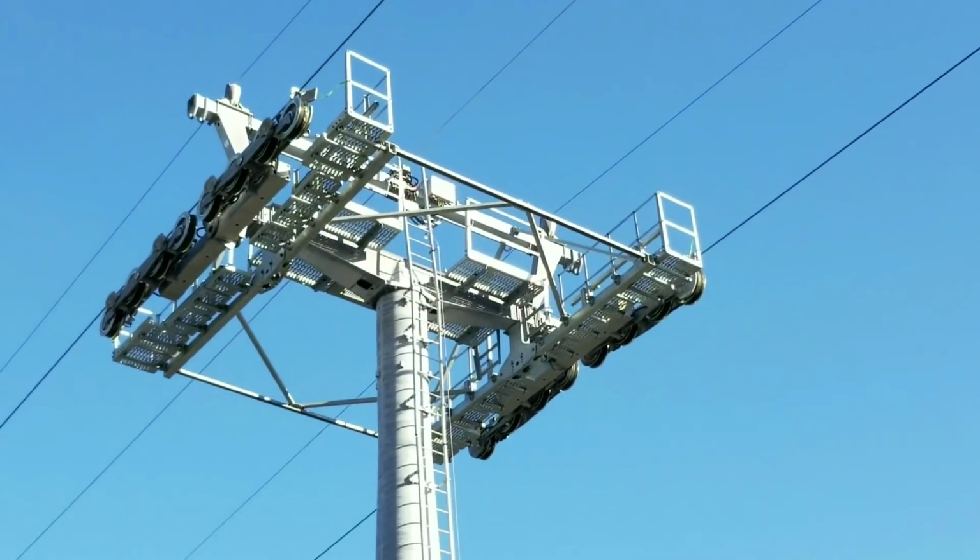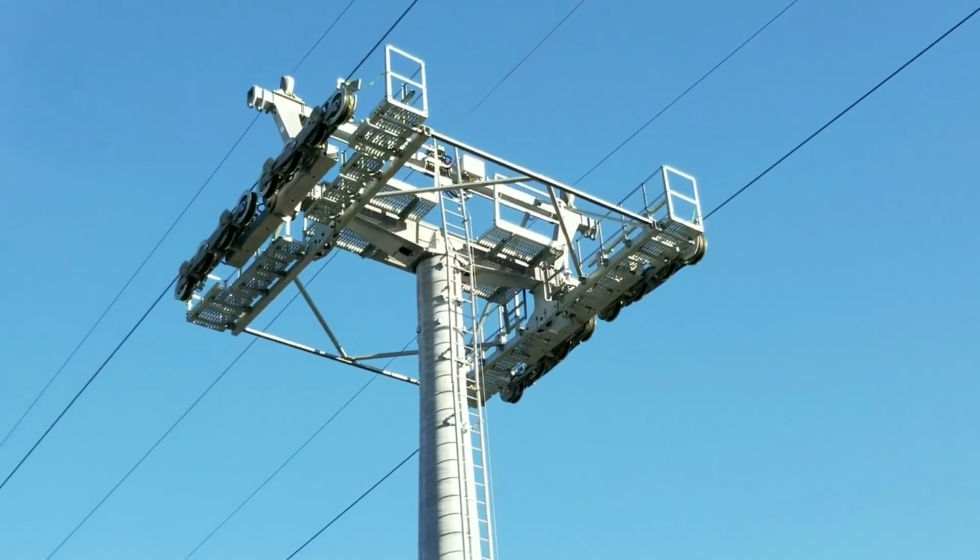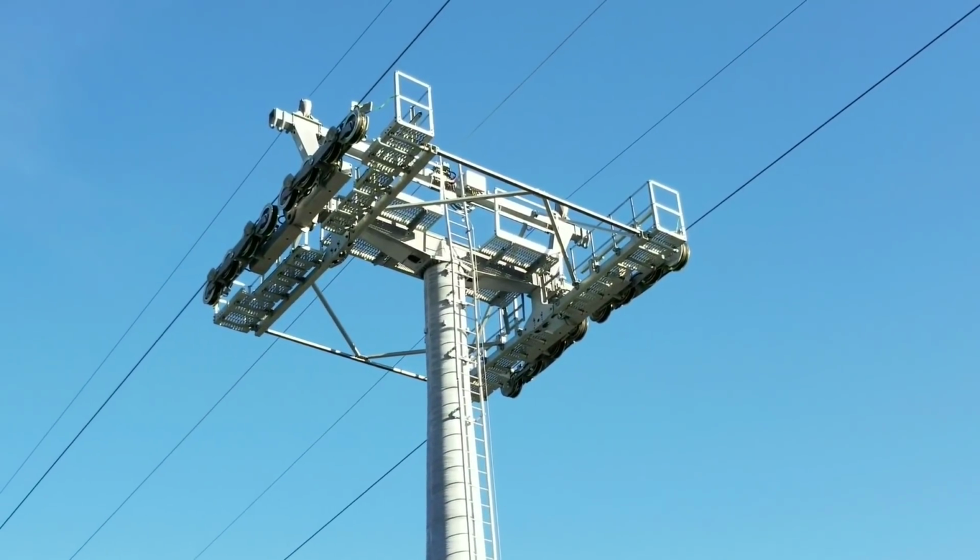Sorry, the sun is a little bright here as I'm panning around. It might get a little loud as well. I'm right next to the trams and there are helicopters flying by and everything. So we're going to get through this and try to explain what's going on.